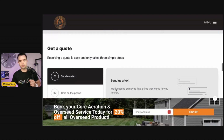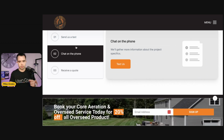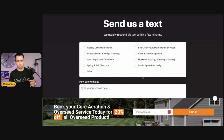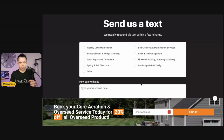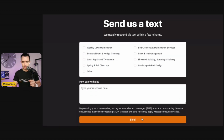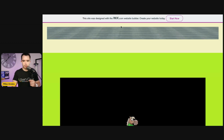Okay, send us a text, chat on the phone. It says all text us though. Oh, text us. Okay, so then you send them a text. It's a big form. Who usually respond within a few minutes. Okay, it's a little funky. I can't even see the bottom. I got to exit out of this to scroll down. Yeah, this is a big form. Yeah, so how do I even go back? Whoa, what did we do?